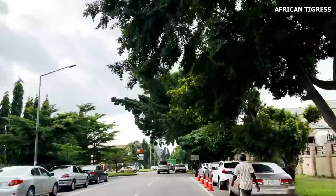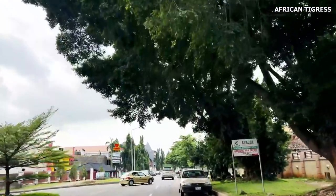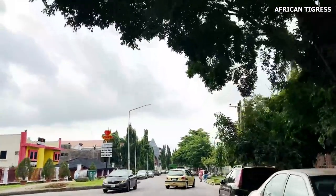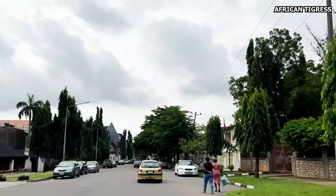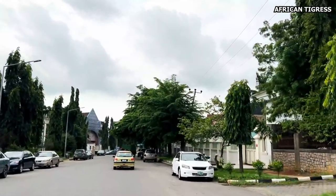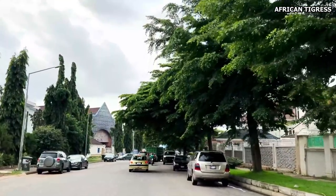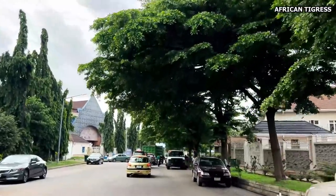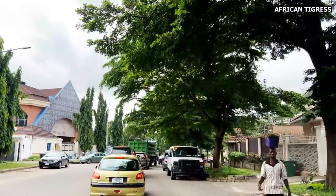I'm impressed by the fact that the streets in this neighborhood are named after African heroes and freedom fighters. The likes of Thomas Sankara, Julius Nyerere, I have seen Samora Machel, I have seen Kwame Nkrumah, Nelson Mandela, and so many more. This is amazing.